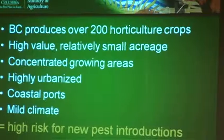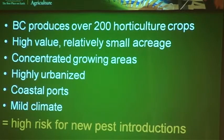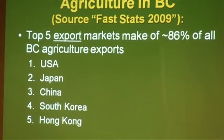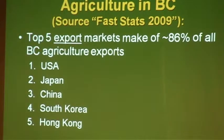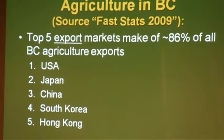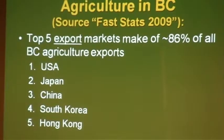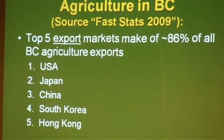First of all, I want to talk a little bit about agriculture in BC, and specifically horticulture, which is where my work focuses. We do a lot of exporting. 86% of all of our export markets are US, China, Japan, South Korea, Hong Kong, so a lot of Pacific Rim activity. And that's export, but also import a lot from the Pacific Rim and US, so those are some of our pathways to think about.